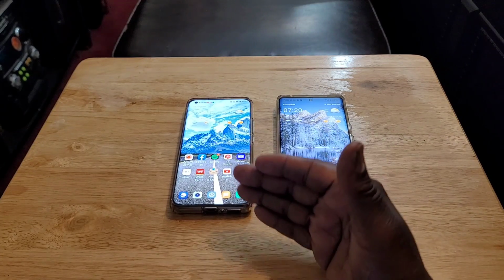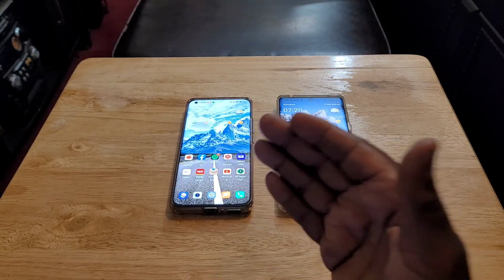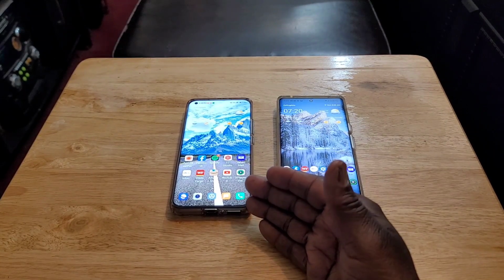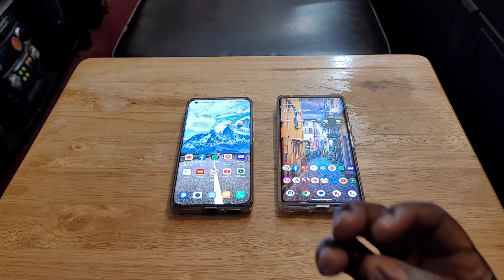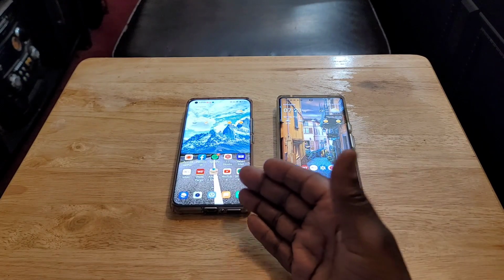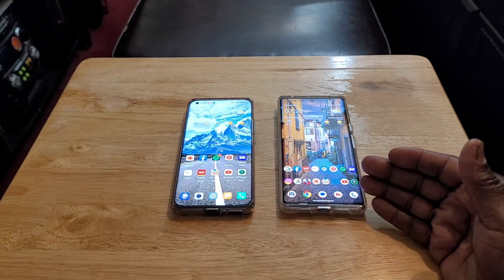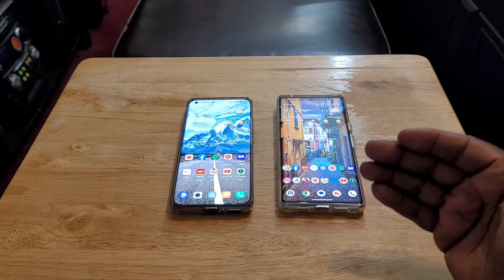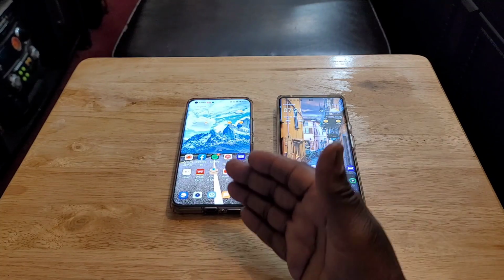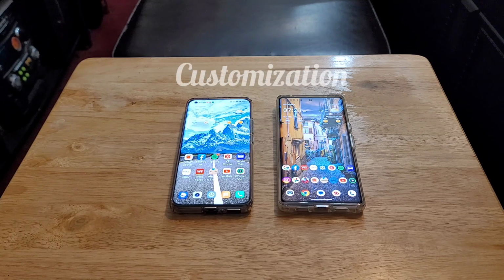But the Mi 11 Ultra, when it comes down to just speed and smoothness, this is just better when it comes to performance. It's just smooth. Like when I'm going in and out of apps, the animation is just smoother on the Mi 11 Ultra. The Pixel 6 Pro is fast, and it is smooth, and it is reliable, but the animations are not quite as fast and smooth as the Mi 11 Ultra. That's been my experience.